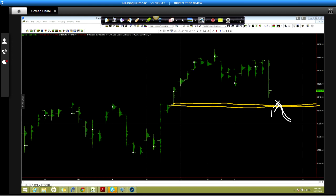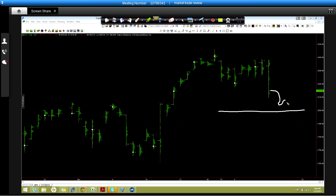If we open here and we trade down, it would make sense that we got responsive buyers the first time at 1806, and then we fell through that and got below 1800, scared everyone out, and then closed back above. The minute we close back above whatever that Globex low is, you're going to have people from below trapped, and it ought to push us back eventually for a retest of this 1820.